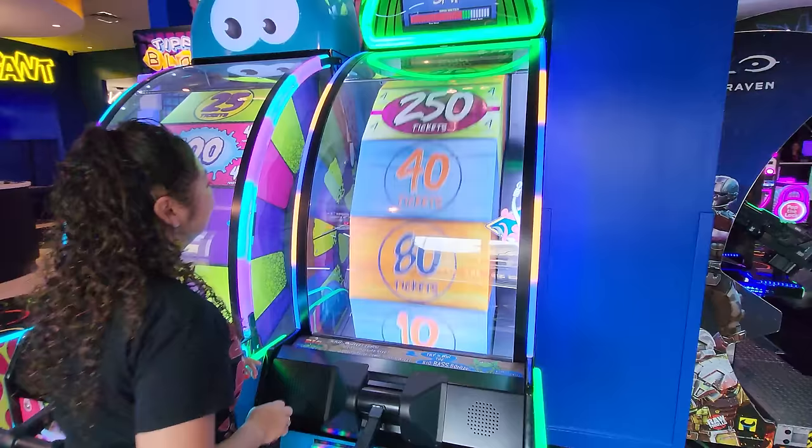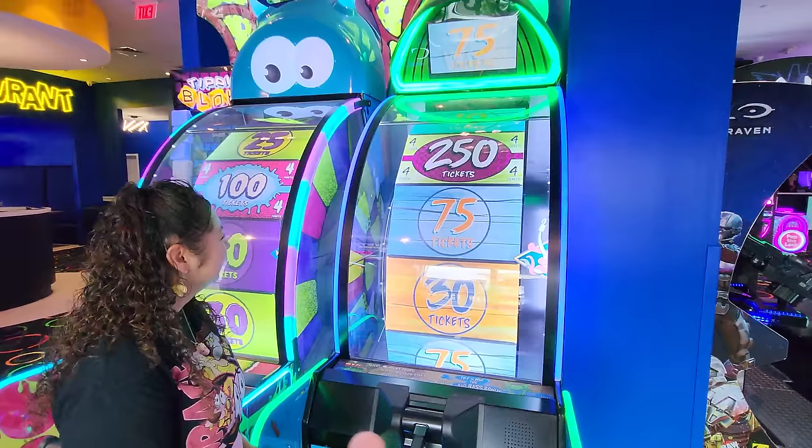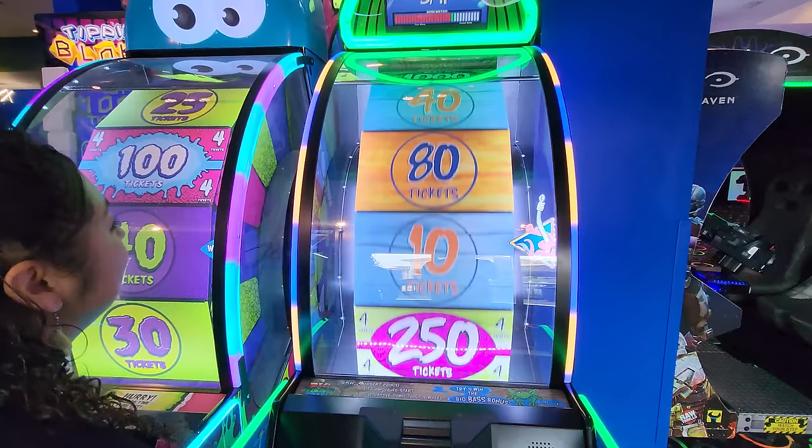Oh yeah! Come on. You might land a big one. 1,000. I'm gonna land a big one. Oh. 75. Hey, it definitely was getting warmed up, Chris. Third time, you're gonna get a big bass jackpot. Yeah. Oh, come on, 1,000. Oh, it's not gonna get 1,000 on the other side, but 250! 250!